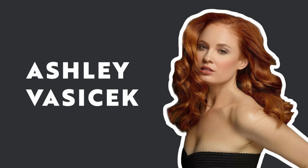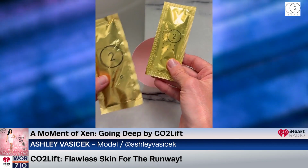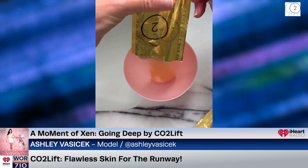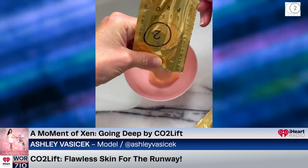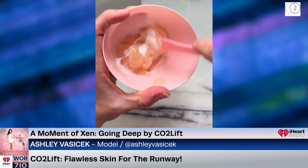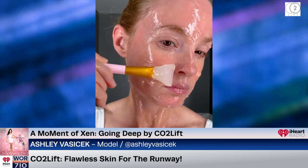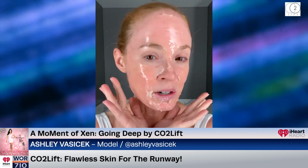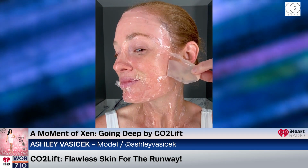What are your beauty hacks, my dear? Okay, well, my secret is the CO2Lift. I've been using it now for about a month. I try to use it once a week, and the more I use it, the more it makes my face glow and shine. And it's extremely important to use it before a big shoot or before the runway because it makes my skin just feel like glass, so that the makeup artist has a flawless application and I can really radiate and glow on the runway.